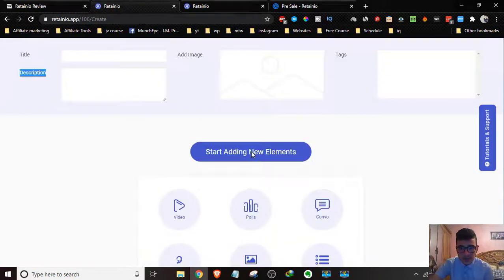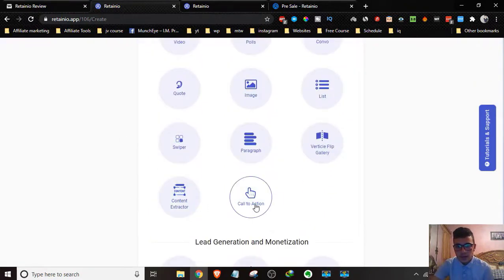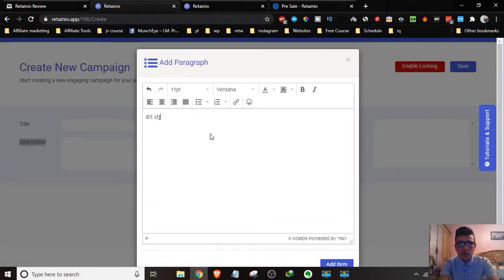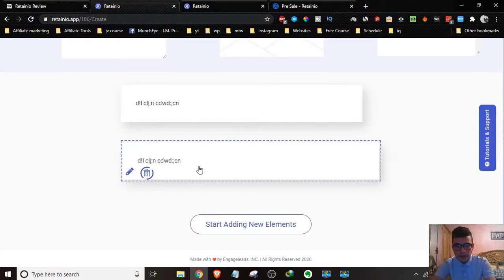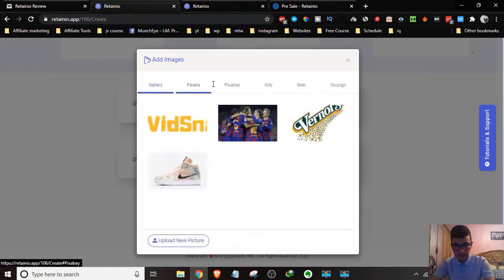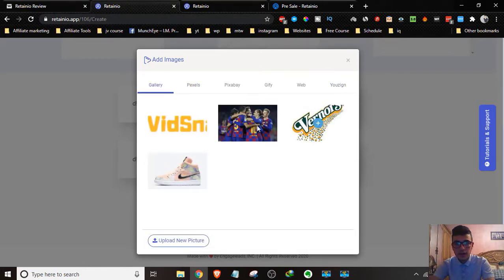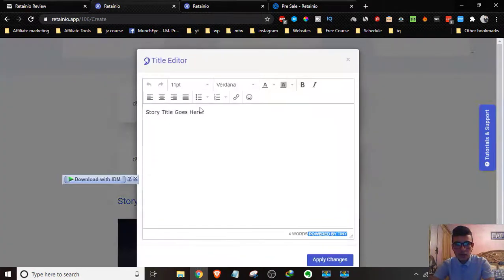Now what you can do is click on start and add in new elements. You can add all this sort of stuff, call to action. We have some paragraphs. I can click on paragraph and add some random paragraph right here, whatever I want. As you can see, we have a paragraph right here. I can click on image and choose either from the gallery or from the Pexels website, Pixabay, and all this good stuff. Let's say I want to add this image of Barcelona. You can add a story title right here. I'm going to type in something like Barcelona.